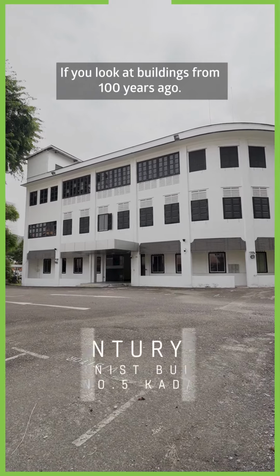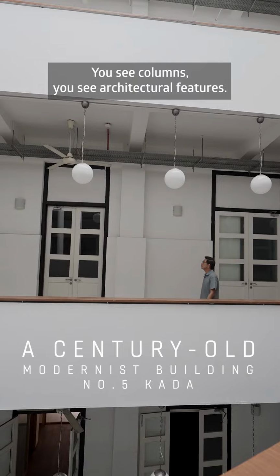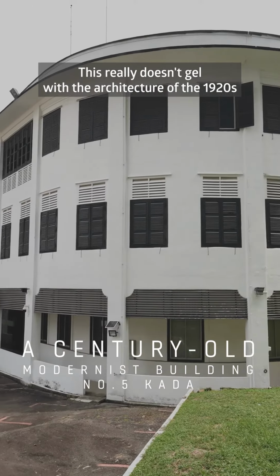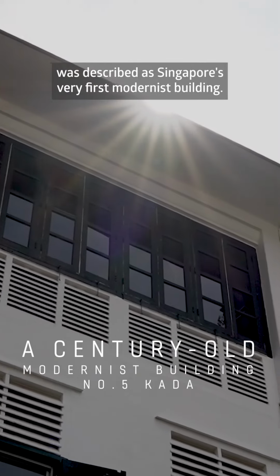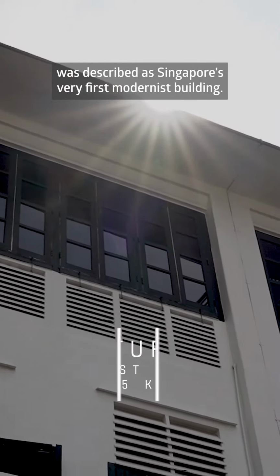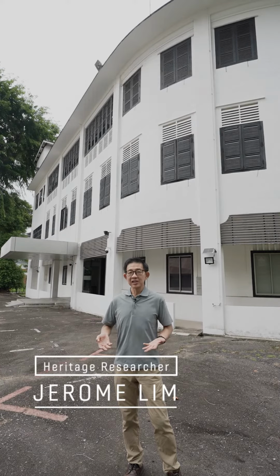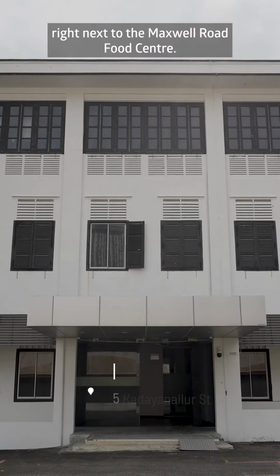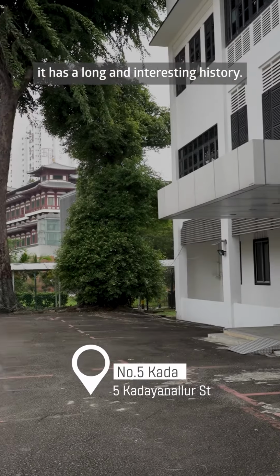If you look at buildings 100 years ago, you see columns, you see architectural features. This really doesn't gel with the architecture of the 1920s when this was built. It, in fact, was described as Singapore's very first modernist building. We are at number 5 Kadayanallur St, right next to Maxwell Road Food Centre. And this building, although it looks very plain, it has a long and interesting history.